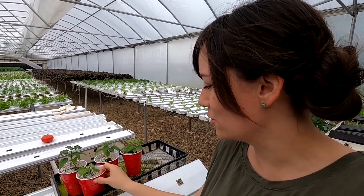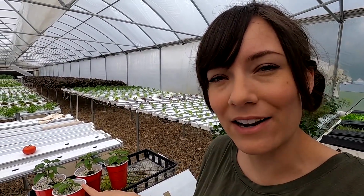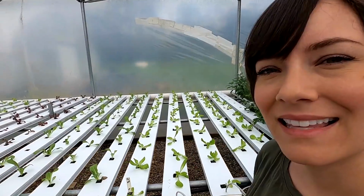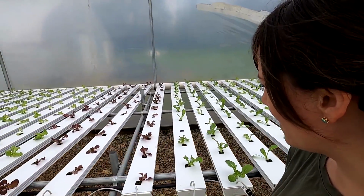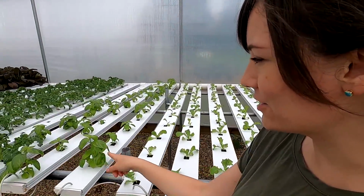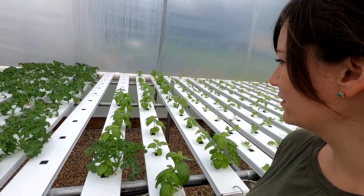We'll head out to the high tunnel later because I want to get these super hot peppers out there. These are the Carolina Reapers and the Habaneros. And then we have something different that we need to get planted. This is another section of lettuce for the farm market. It's looking pretty happy. And then this is that basil and kale that I planted a couple weeks ago.